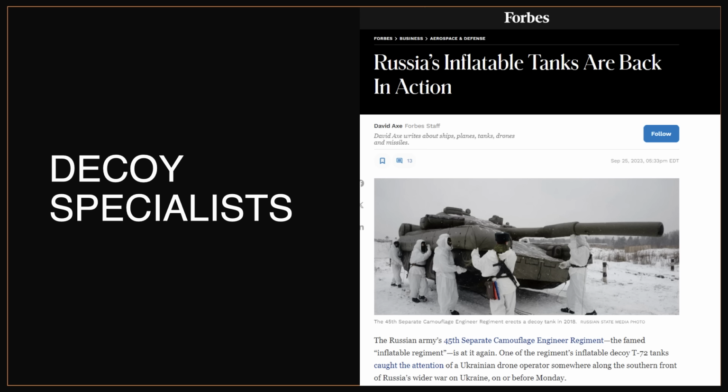Now, obviously, in most of the cases we're aware of, the decoy was identified as such by drone operators prior to drawing much in the way of fire. But it's very, very difficult to estimate how many other cases there might be where the decoy wasn't recognised as such until after it had drawn valuable Ukrainian fire.